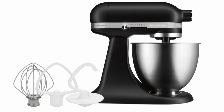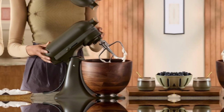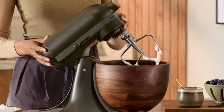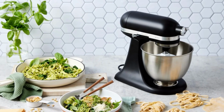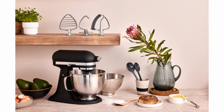The Mini's beater blade has a flexible silicone edge to scrape the sides of the bowl, and we found that effective in thoroughly incorporating smaller batches of cookie dough quickly. It had no trouble in our whipped cream test, turning in one of the faster times. Meringue also whipped up almost effortlessly, except having to scrape the bowl once to incorporate sugar into the egg whites.